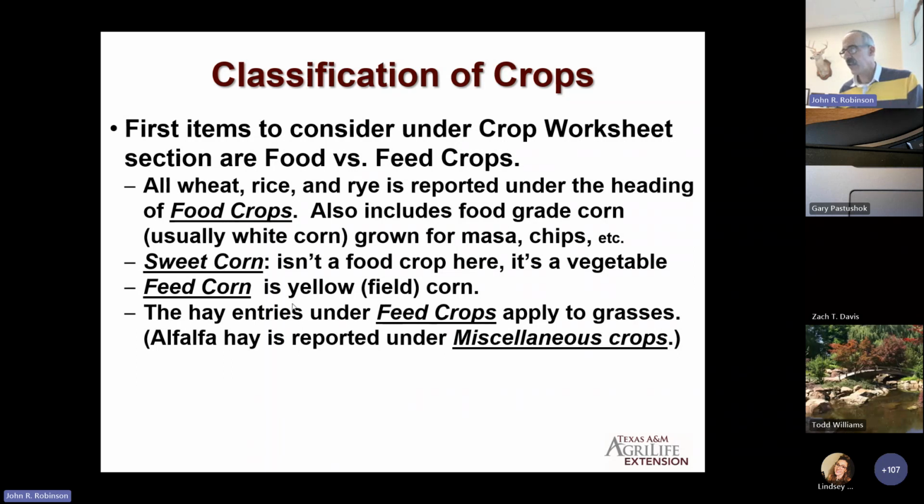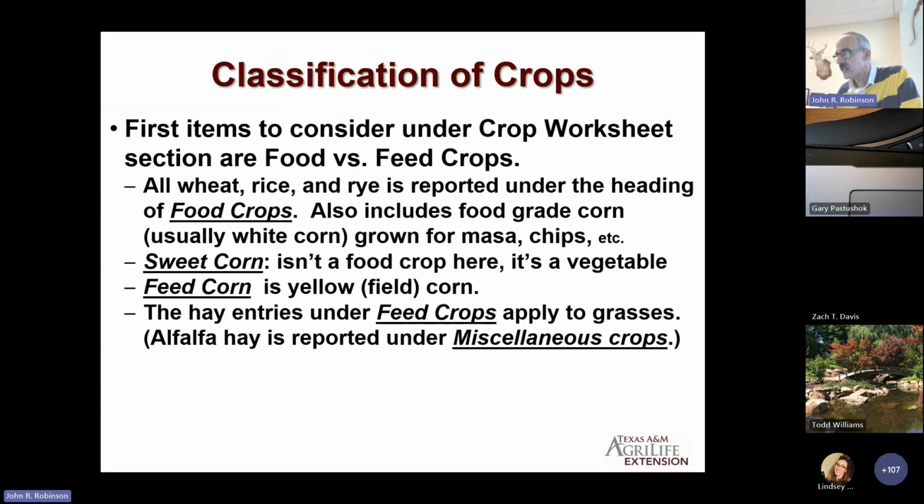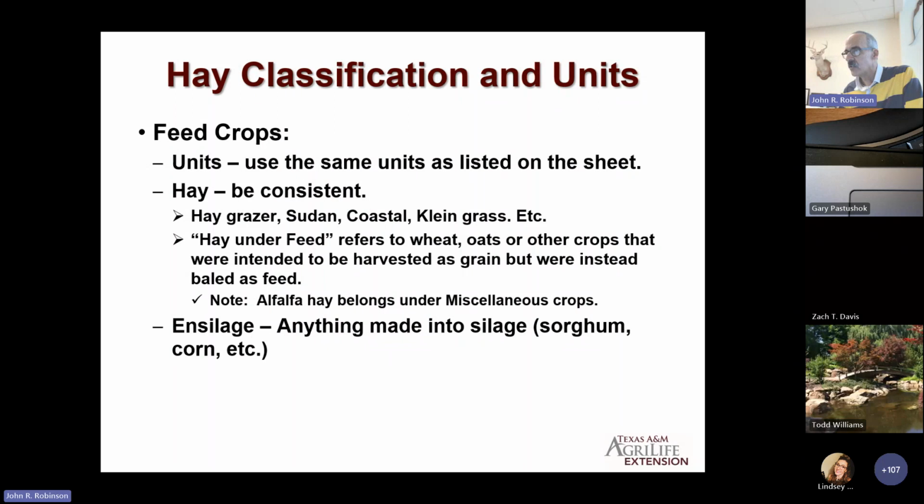Okay. And hay comes under these feed crops, except for alfalfa. For some reason, alfalfa has always been classified later as a miscellaneous crop. So hope that's not too confusing, but that's just how we've always done it. I'm open to a good argument for changing a category of something if you've got it. I'm not going to do it this year, but call me next summer and I'll listen to you. All right, so that's that.